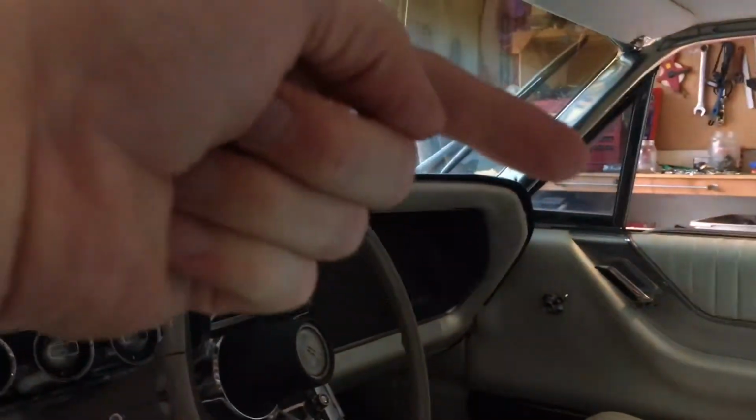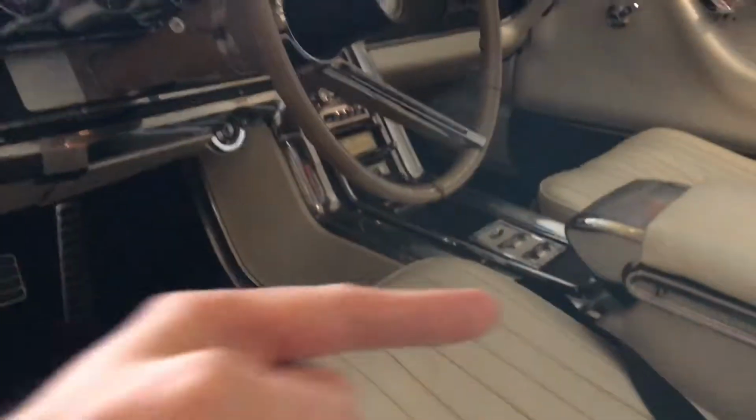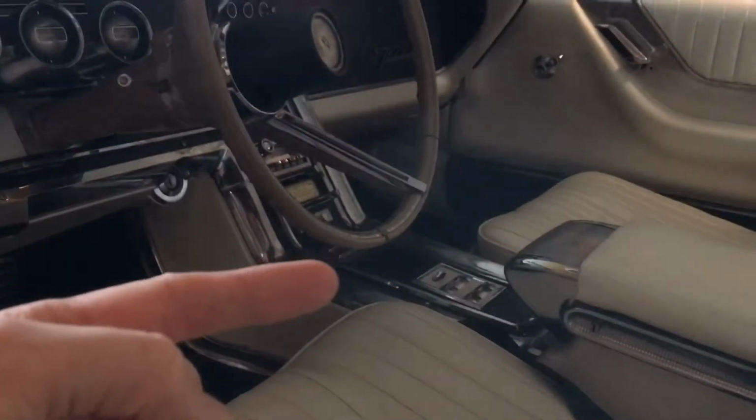This window worked when I bought the car, no longer works. So that's a project. This wing window doesn't work. This wing window doesn't work. This wing window doesn't work. So yeah, basically I have one working window. Lame. Yeah, I know. These switches, I replaced all of them. Still doesn't work.